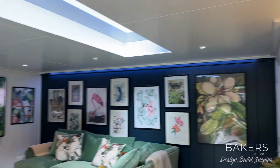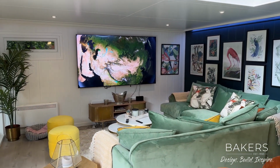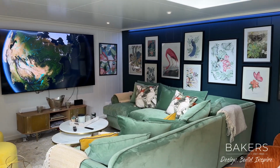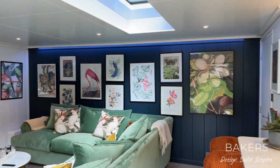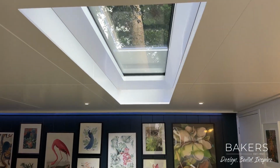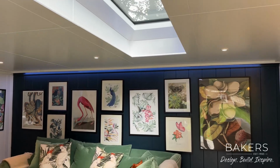So it's just a great multi-purpose space. They've got 2 daughters, I think around the teenage years, and they're both fighting over this room all the time. Christmas was spent in here, and of course the one thing I haven't mentioned yet is that big flood of light coming in from the M-glaze roof light. You've got the LED lighting that's been installed on there along with the backwash lighting as well.